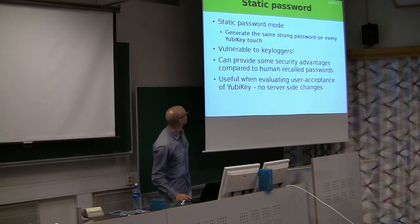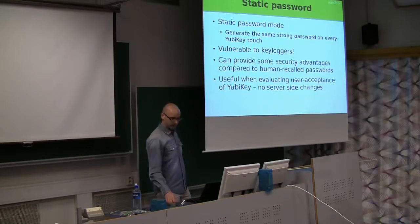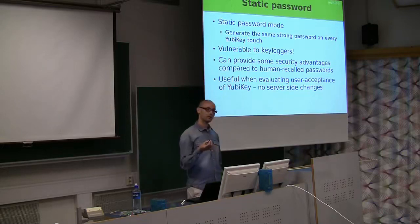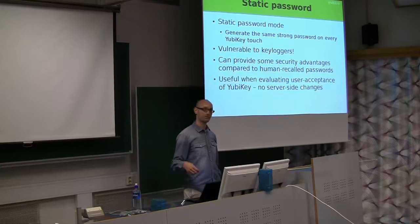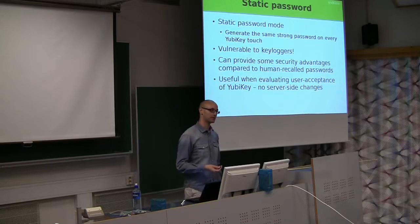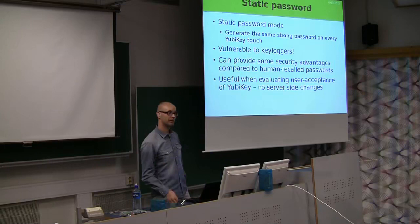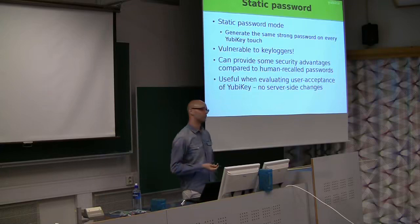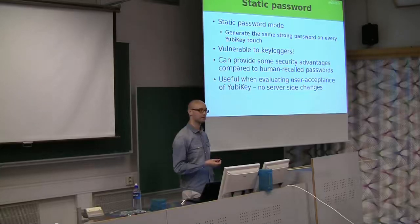So I'll talk briefly about modes. This device is configurable, so you can configure it in a static mode, and then it generates the same password every time you touch it. And of course that's quite silly, because then you're back to normal username password problems with keyloggers, and it's even worse, because you only have one physical device and you're likely to use that static password on many different sites, which is bad practice. But it turns out that this is very useful for demos and for user acceptance testing.